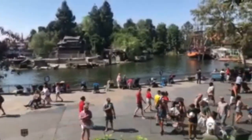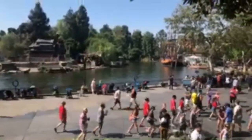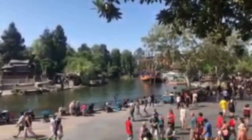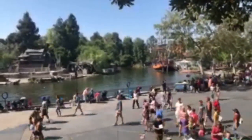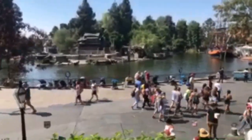And you always know it's a busy day here at Disneyland when you have the Columbia running. Yeah, 2 ships going on at the same time. When they do Fantasmic, they use both those boats. And if you look across the water here, this is actually where they do the Fantasmic. That's where the stage comes up. Yeah, so it's pretty cool.